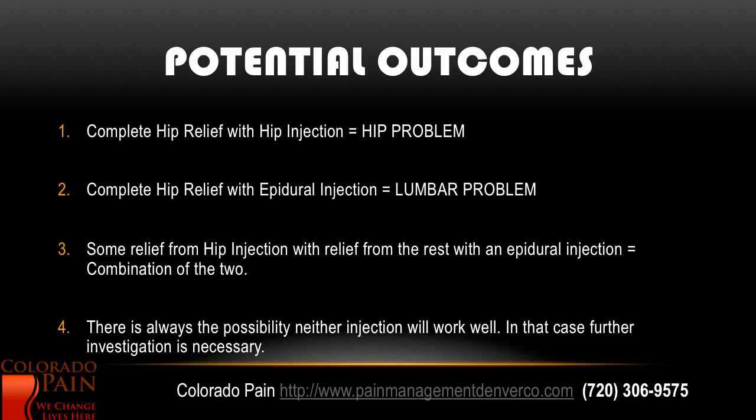If you get complete hip relief with a hip injection, you know it's a hip problem. If you get complete hip relief with an epidural injection, you know it's a lumbar spine problem. Okay, if you get some relief from the hip injection with the rest of relief from an epidural injection, you know you have a combination of the two. The person has both hip arthritis and spinal stenosis. And there's always the possibility that neither injection will work well. In that case, you got to keep looking to try and figure it out.